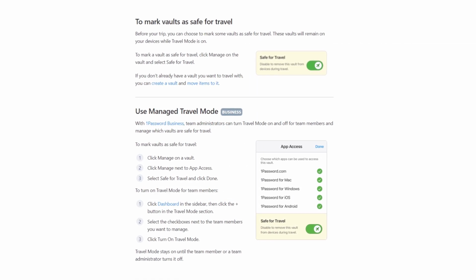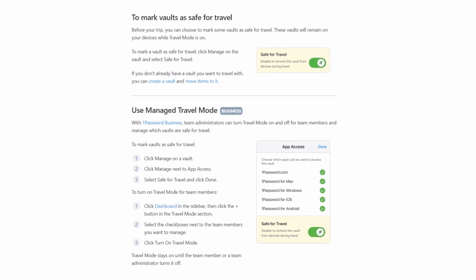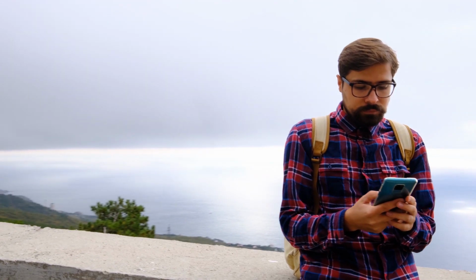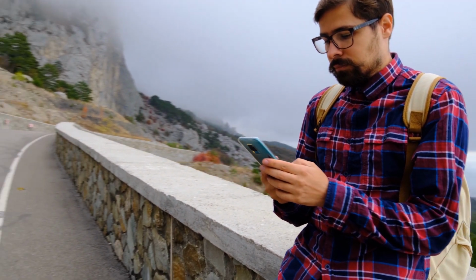To restore access to all your vaults, turn off the travel mode feature, and you will be able to read all your files again. One great thing about this function or mode is that nothing indicates its activeness when it's turned off. Therefore, no intruder will ever suspect that you have hidden some files or data.